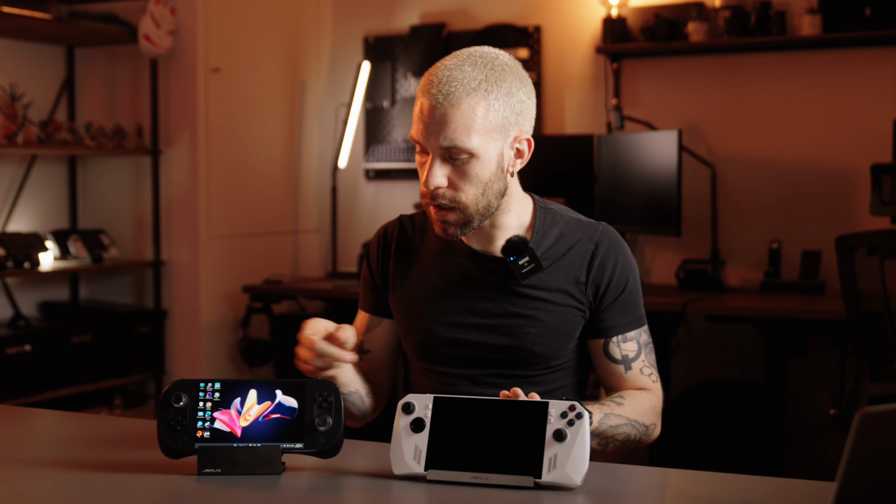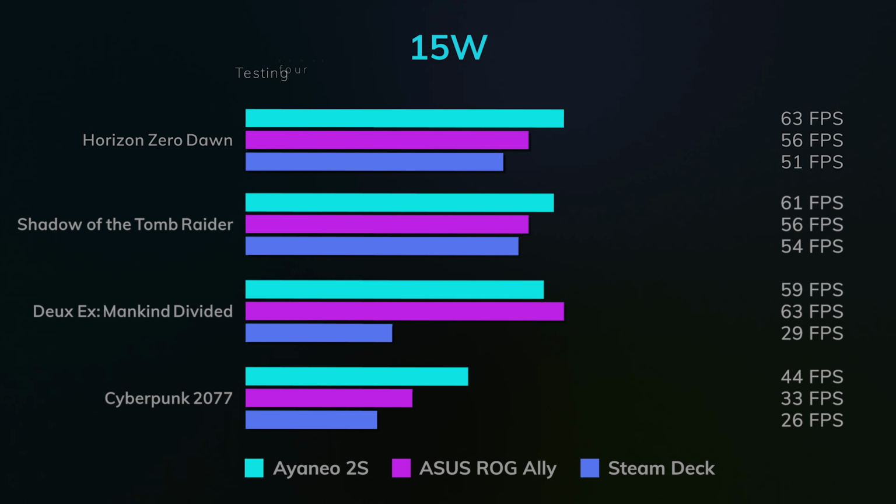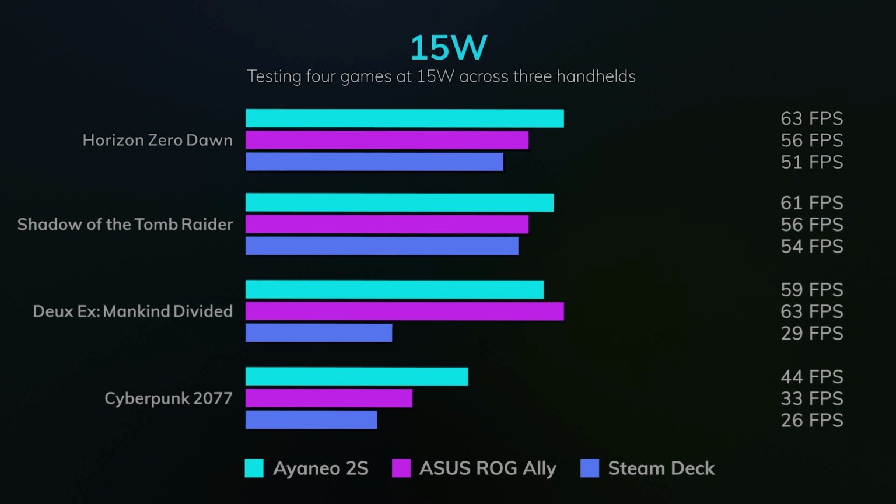While the 7840U and the Z1 Extreme are similar, the 2S beats the ROG Ally in performance. Look at these graphs. Setting both devices to 15 watts, the 2S outperforms the Ally on nearly all the benchmarks. Though bear in mind that the ROG Ally has a higher refresh rate, so if I give these 2 devices more power, games on this might look better thanks to its 120Hz screen, while here they are limited to 60Hz.